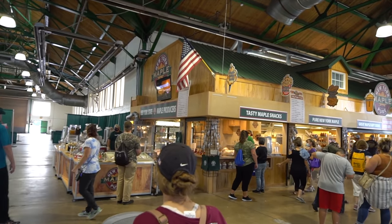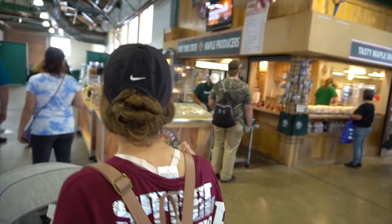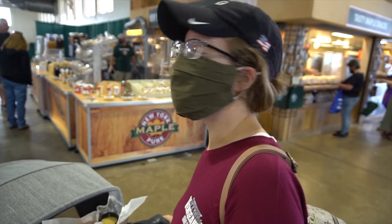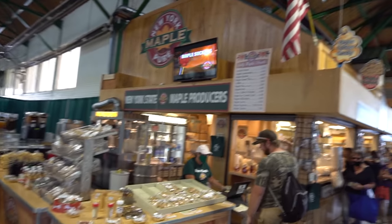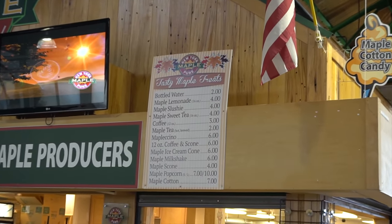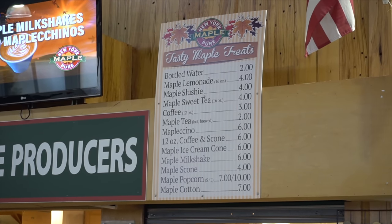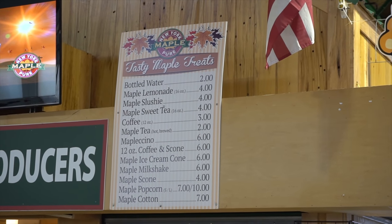We always stop at the New York maple every year. I always love to get myself a maple coffee, and oh, they have a maple milkshake. We need to get a maple milkshake. That sounds good. They also have maple tea. They also have a maple chino. Look at the menu up here. Check out this menu. A maple chino. I got the sweet tea one time and I wasn't sure about it, but I think I would like it again. Well, they also have maple tea hot or brewed.